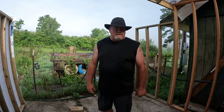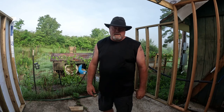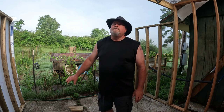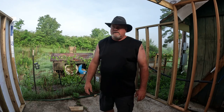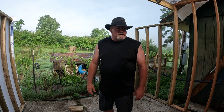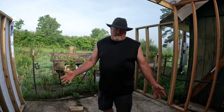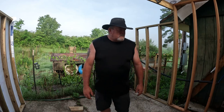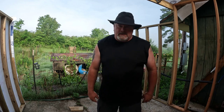Got to get this going because next week we're going to be creeping up towards 100 degrees and I don't want that for them. So I should be able to at least get this wall up today, maybe get a roof on it, I hope. So we're going to get busy on that. There's no rain in the forecast for today, but I take that with a grain of salt. So anyway, we're going to get busy. See what we can get done.